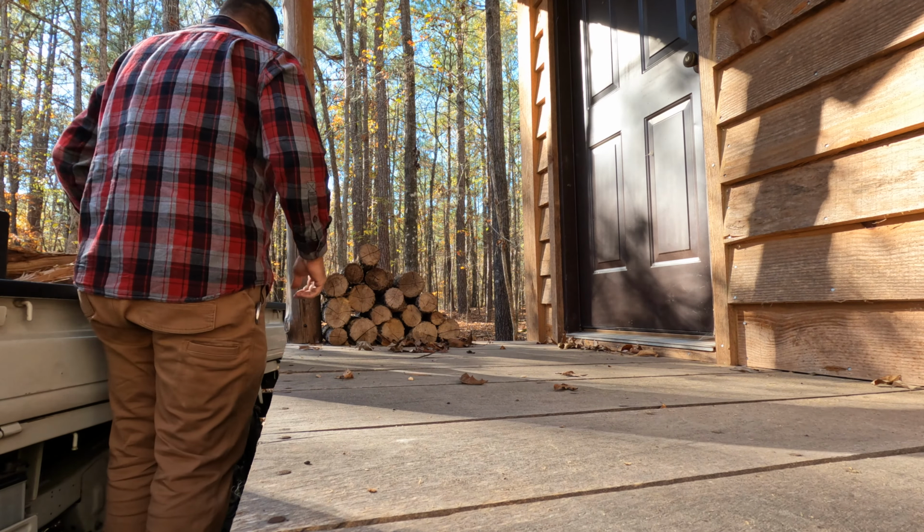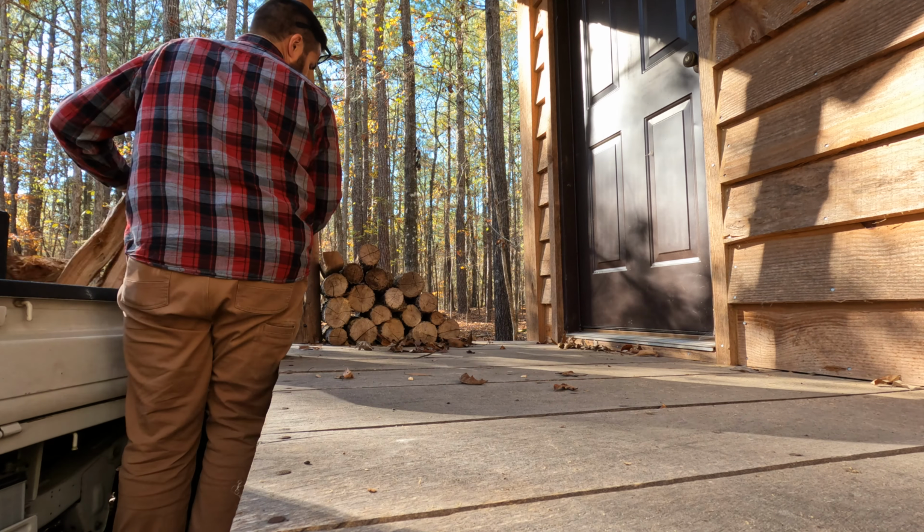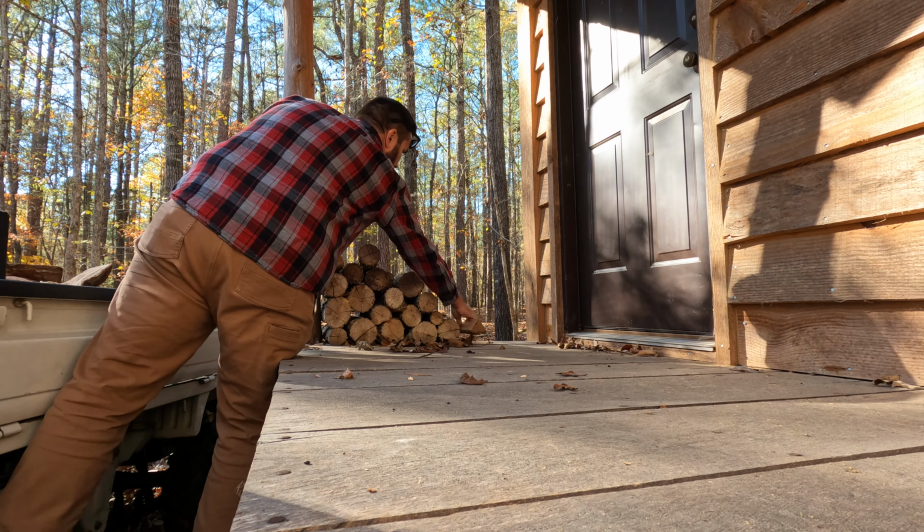Unload the firewood right on the porch. Don't need a whole lot. It doesn't take much to heat this place.